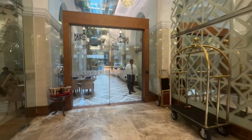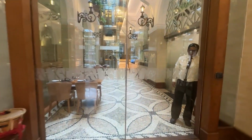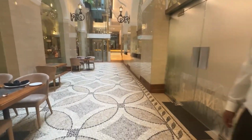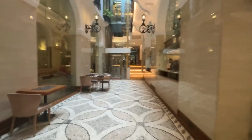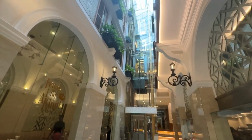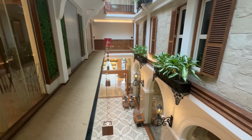This actual hotel is part of the temple complex, and because it's part of the temple complex, it is not allowed to serve alcohol. In the bars, in the restaurants, you're not allowed to bring alcohol into your room. So that's the only downside, if you like, to this hotel, but we really didn't mind.